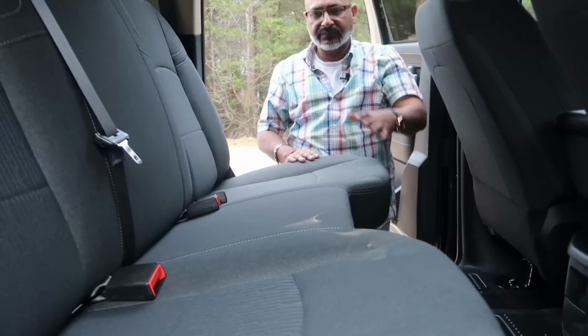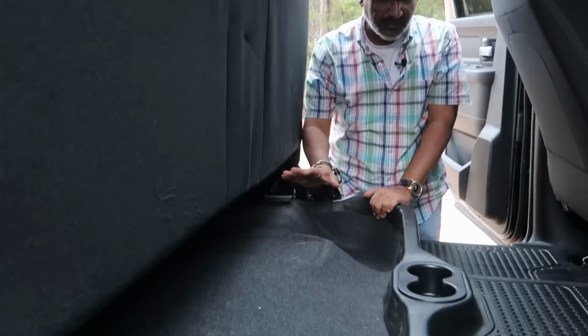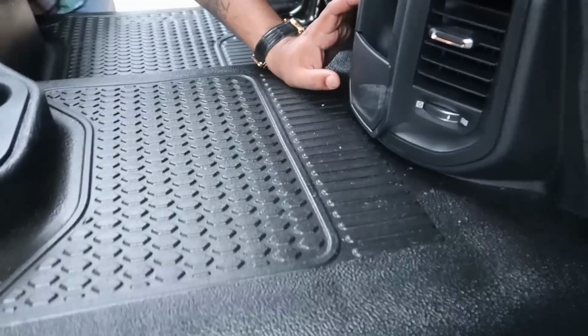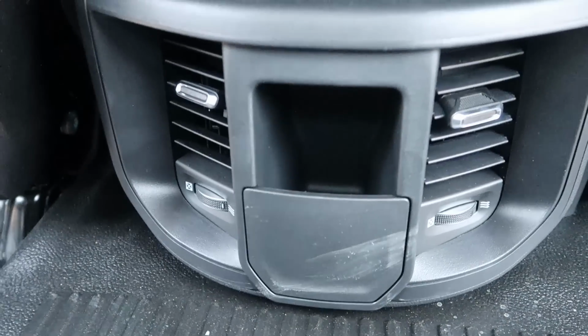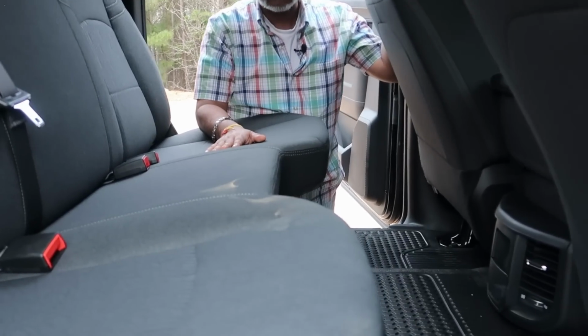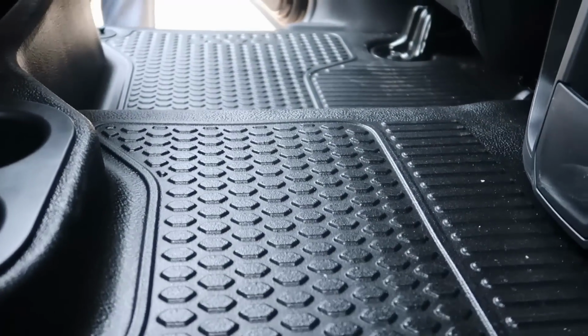Of course, this is not a 60-40 split like you would get in some of the higher trim levels, but you lift it up, you get all this storage space down here, and then this rubber mat, again pretty basic. AC vents back here, and some storage space right here. Other than that, it's pretty basic, normal cup holders, normal back seat, because this is a base Tradesman, and no RAM boxes either, so that's what that is.